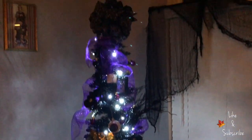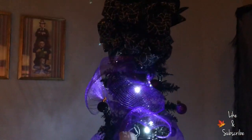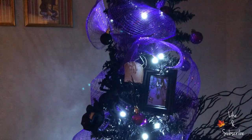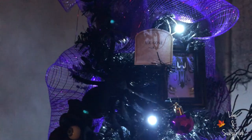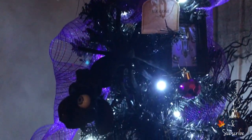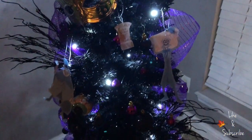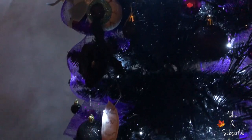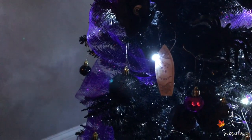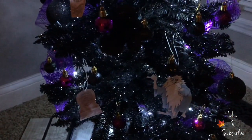Here is the Halloween tree. So this tree was decorated in the Haunted Mansion theme. So here's the Haunted Mansion wallpaper. I just cut out a few ornaments, just on paper, that were the tombstones from the movie, and then I've got the hitchhiking ghosts on there, and I just added some purple and black balls from the Dollar Tree on here, and then I just stuck in some purple deco mesh in the tree to give it a little more color because it is so black. So that's really all I did.